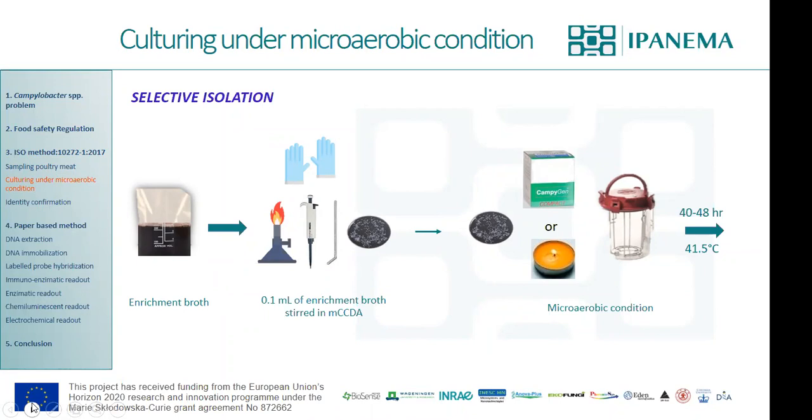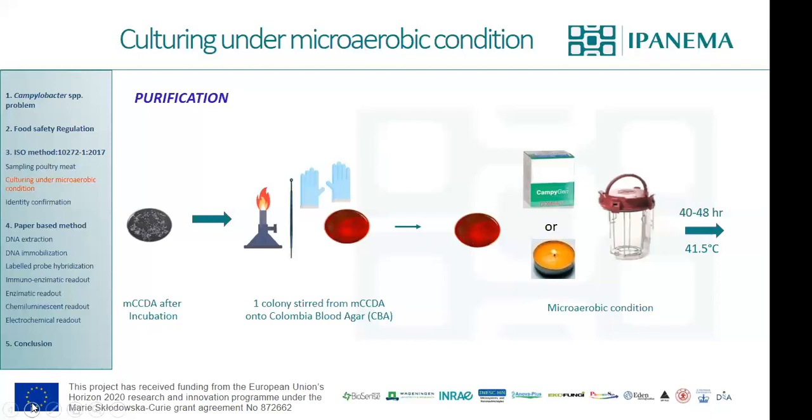For purification purposes, one colony has to be streaked from MCCDA medium onto Columbia blood agar medium in sterilized conditions. For this reason, this step has to be carried out next to the Bunsen burner. Also, for the purification, microaerophilic conditions are required for the incubation step. For this reason, a jar with a candle or a Campygen sheet is required. The incubation is at 41.5 degrees Celsius for 48 hours.